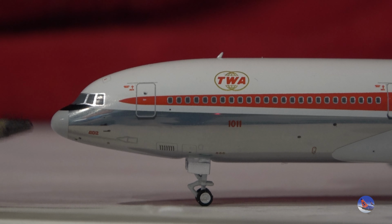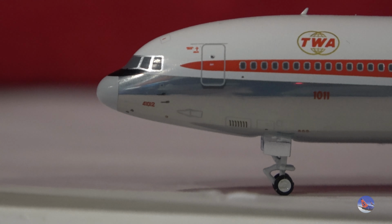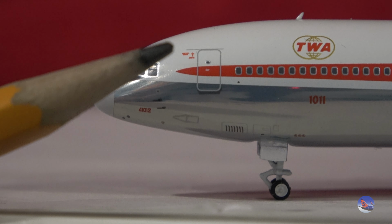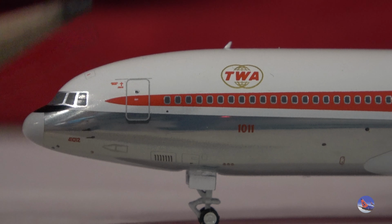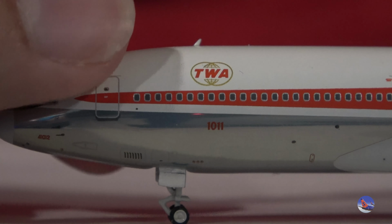Starting off at the front, we've got the gray nose cone, and we've got an anti-glare nose shield there. The cockpit windows, and then we have a little fleet code there, which is just the numbers of the registration. Try to get a little bit closer on that, and yes, that is the case, 41012. Pitot tubes and some various panel details, and then we have the L1 door along with the beginning of the red cheat line. Little antenna up there on the top, and then we have the TWA logo and a small 1011 sticker just underneath that on the bare metal.